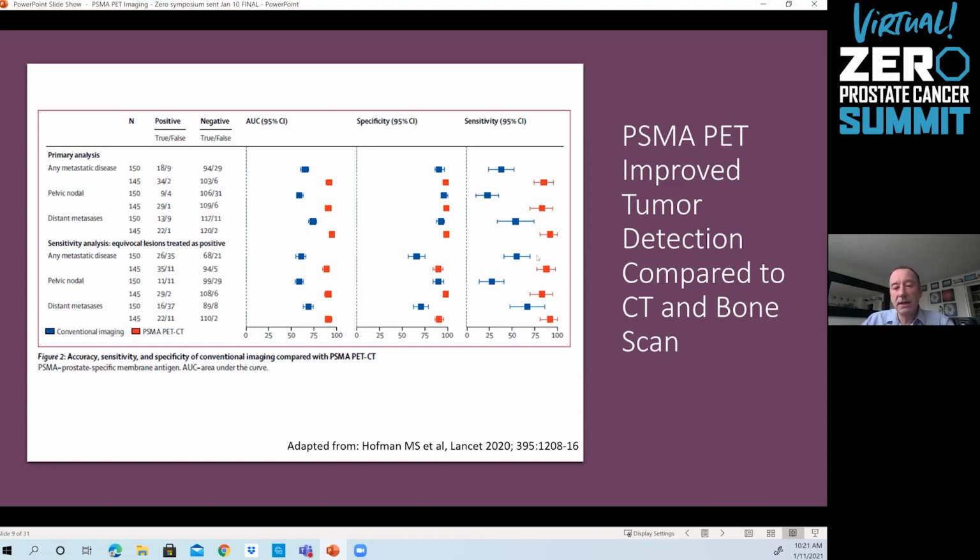And also the sensitivity, so the ability to see the disease, was much greater for PSMA PET compared to the CT or bone scan. So again, it adds accuracy to what the CT or the bone scan see.